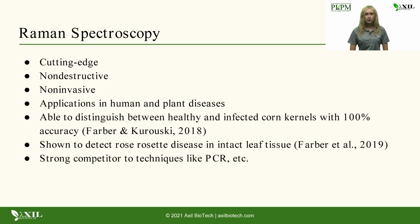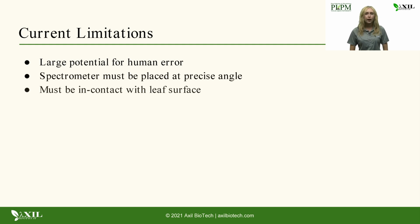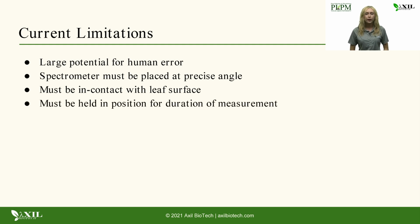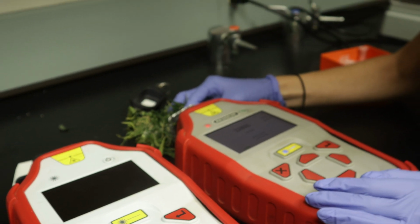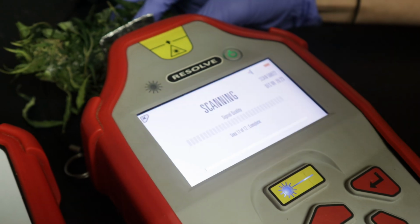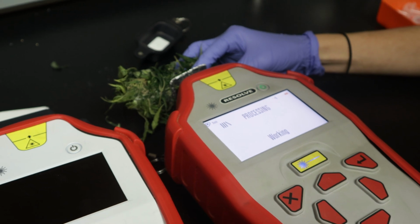This seems to be one of the best methods currently and is quickly becoming a strong competitor against techniques like PCR. However, it has its limitations as well, which we plan to fix with our device. Presently, human error can occur in the detection process because the spectrometer must be placed at a very precise angle and come in contact with a specific portion of the leaf, plus be held there for a correct amount of time. Several measurements must also be taken for the data to be sufficient. So, while very cutting-edge, current time and labor requirements for repeated measurements are hindering new discoveries in the field.